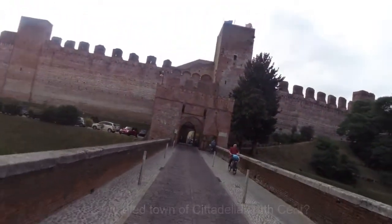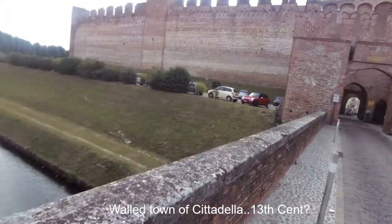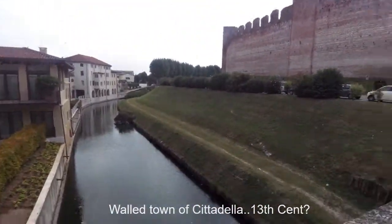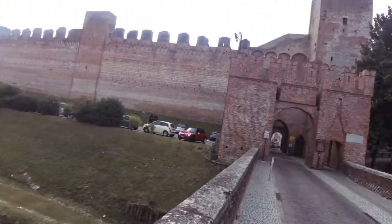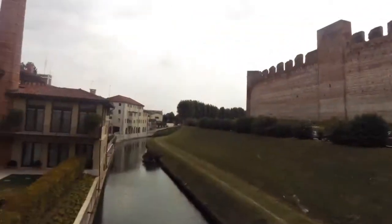We're here in Cittadella again. Oh, sorry. Jeez, I pulled the brake and it almost threw me. I'm just going to try and zip up and look tidy. There's the moat on both sides. It goes all around the entire thing.